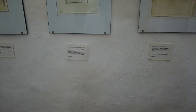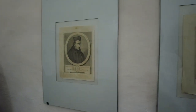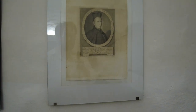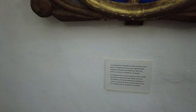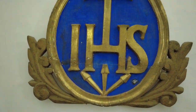Visconti. Lorenzo Ricci. Okay, so here, this is the monogram of Company of Jesus. This is like the Jesuits, this is their monogram.